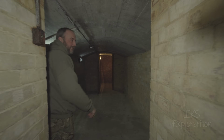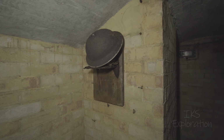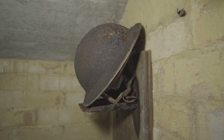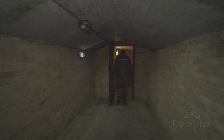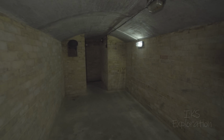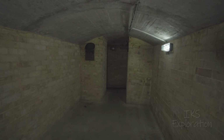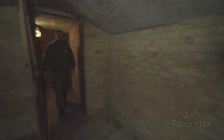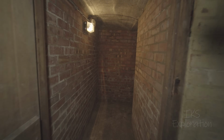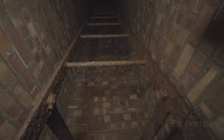Wow. Oh, it's in there. I wonder if that was found down here or was it brought down? Love the original lights. It's a nice little room, isn't it? And that goes to the emergency exit. That's not what I thought either.